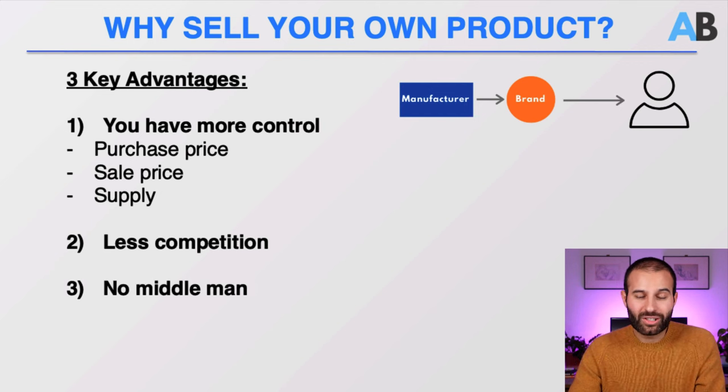Okay, so now that we've talked about how to find and develop a winning product idea, let's talk about how to actually source and manufacture that product once you've come up with the idea. And this is step two of our five-step system. So how do you actually go about finding a supplier?